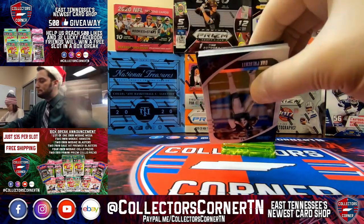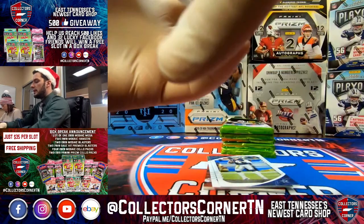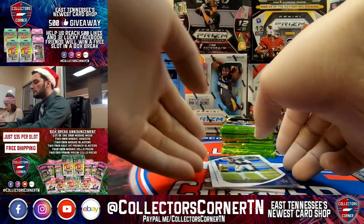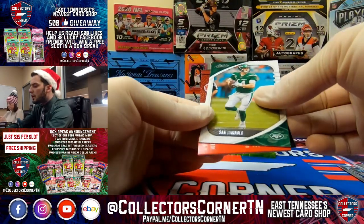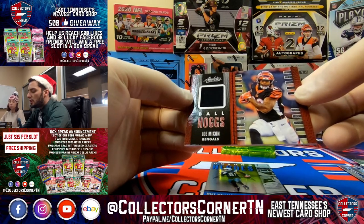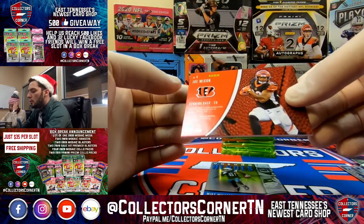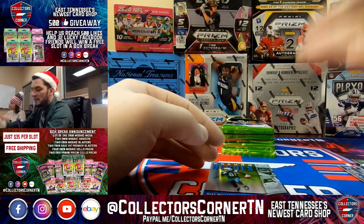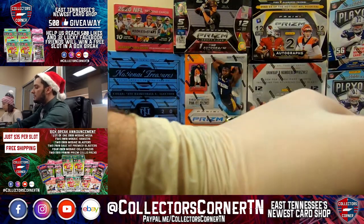We got something nice in this one. Got something nice. Leave that down there for right now. Jeff Okuda, CJ Henderson, Kenneth Murray, Darrington Evans. Dak Prescott. Sam Darnold. Joe Mixon. Ball Hogs. Jersey card right there. Bengals hit. Not Burrow. But Joe Mixon. Pretty good looking card right there. Get that in the appropriate sized sleeve. And a Mike Williams Unsung Heroes rounds out that pack.